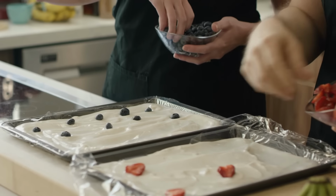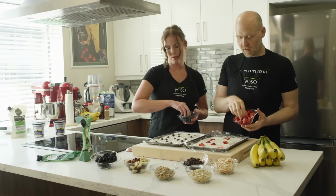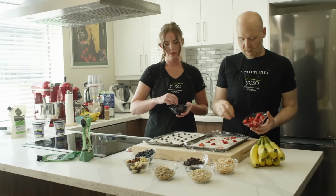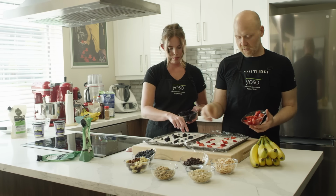And then we just have fun with it. And then you can do anything with this. Sometimes I'll even take jam and sprinkle it around on top, kind of using up whatever you got. This is a great thing that I love, that I often will keep in my freezer, because it's just a great quick snack.